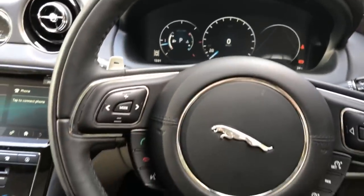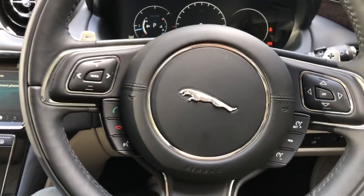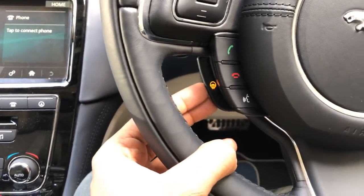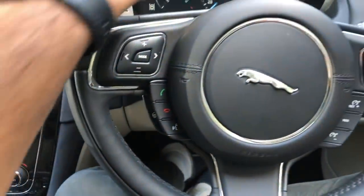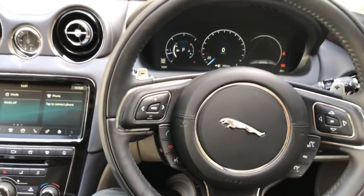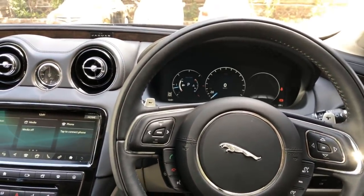And you know what? Let me show you a trick. So you can see all the buttons, right? Now you can see these are 3 buttons here. This button is to turn on steering heating. So if you're driving in the winter, you want some heating coming onto the steering for a rather cool feel, then you can obviously turn on heat steering.